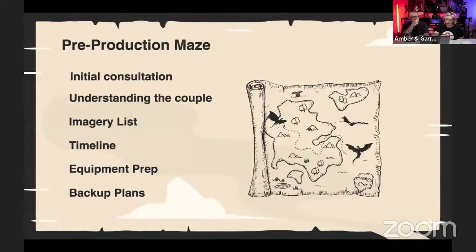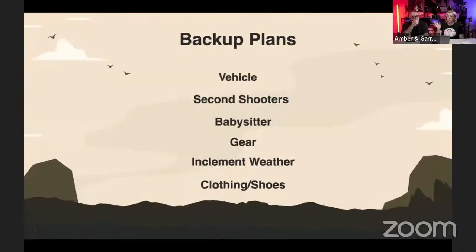Okay. Backup plan. You need to think about your backup plans too, like your vehicle. What do you do if your vehicle has a flat tire, runs out?